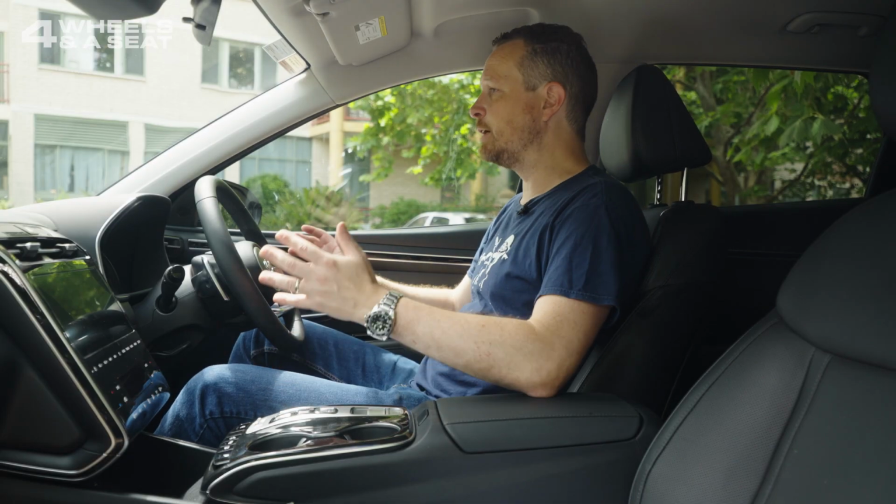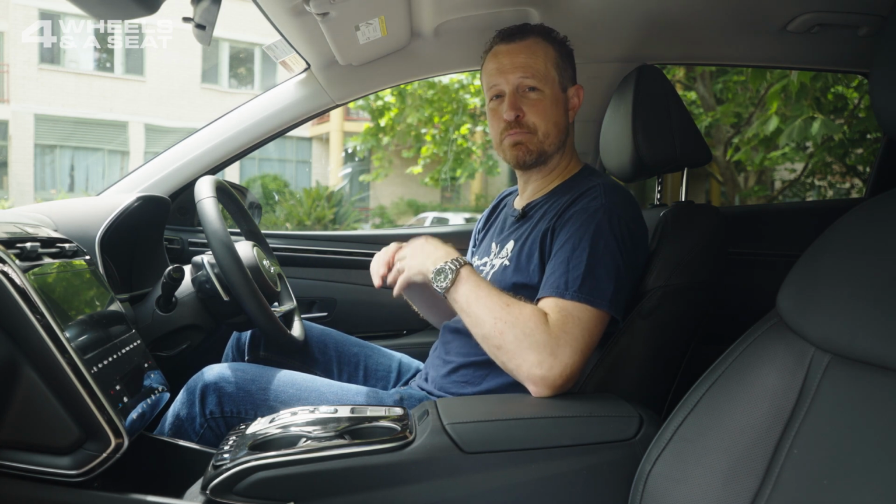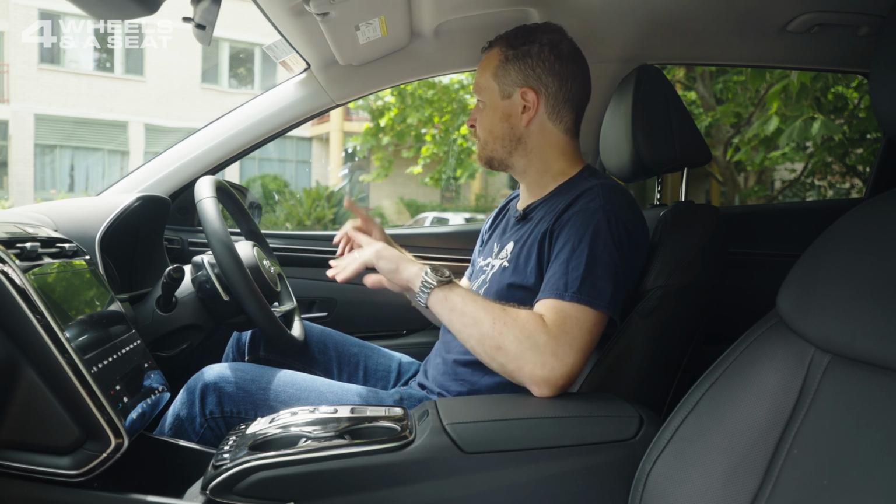Seating position, really good. Right to the front of the bonnet there. Plenty of headroom, good visibility through the rear vision mirror. The sills aren't too high, so there's pretty good blind spot vision, but there is, of course, blind spot detection in the rear vision mirrors.